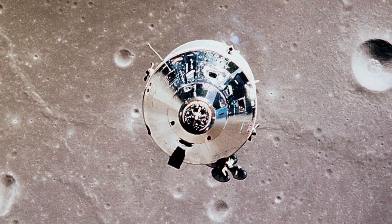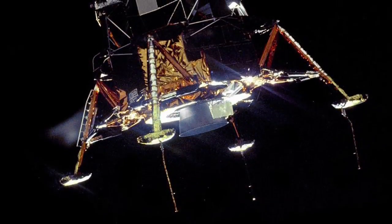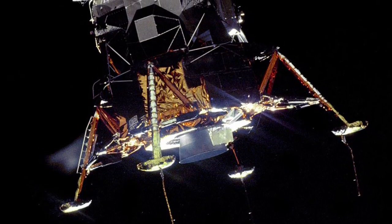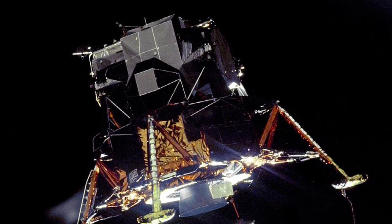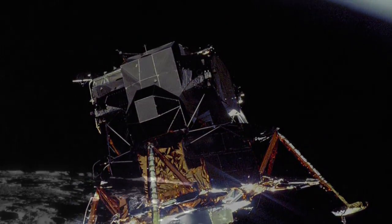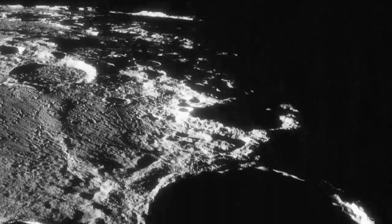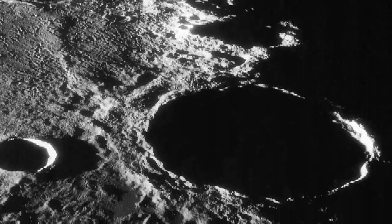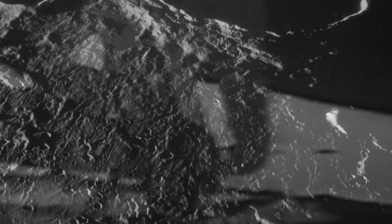This is Apollo Control at 142 hours, 3 minutes. Apollo 11 is 18,243 nautical miles from the moon. Velocity 4,426 feet per second. Apollo 11 is in the passive thermal control mode. Performance of all systems nominal, and the crew is asleep. This is Mission Control, Houston.